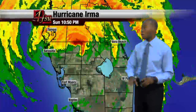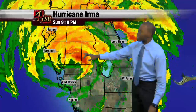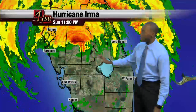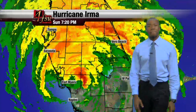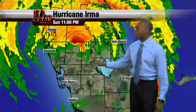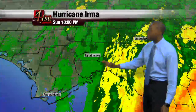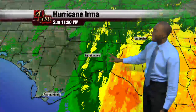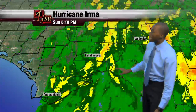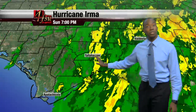Not the case right now, where we still have a decent circulation out of Irma in South Florida, east of Sarasota, between Sarasota and Vero Beach, northeast of Fort Myers. It is sort of a collapsing or downgrading core, in fact, but we still see that circulation holding strong, and we also see some rainfall, some light showers to heavy at times moving into Tallahassee. In fact, this darker orange right here that's east of Tallahassee and east of Leon County will certainly start to move into the region tonight.